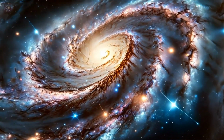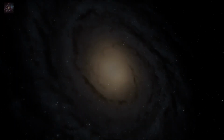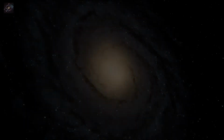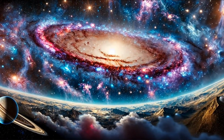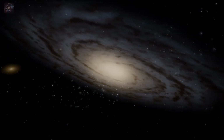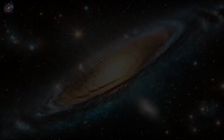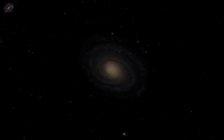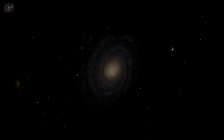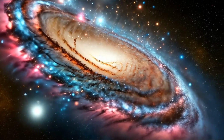One of Andromeda's most remarkable features is its double nucleus, a peculiarity that hints at a complex history of galactic mergers and interactions. The central region of M31 houses a dense collection of stars surrounding a supermassive black hole, estimated to be 140 million times the mass of our Sun. The presence of this black hole fuels fascinating phenomena, including intense radiation bursts and the accretion of stellar material, shedding light on the dynamics of galactic cores.